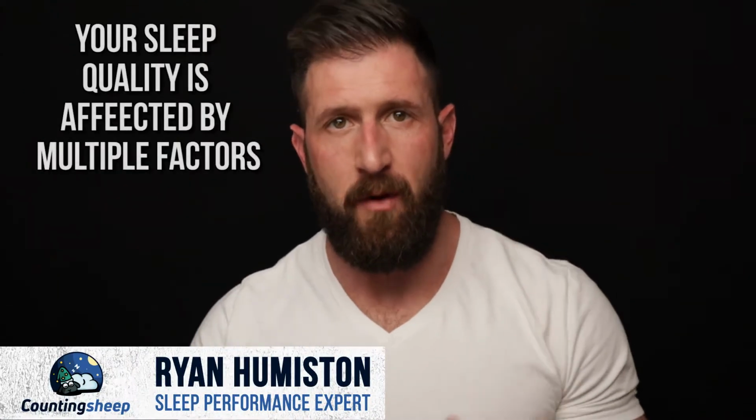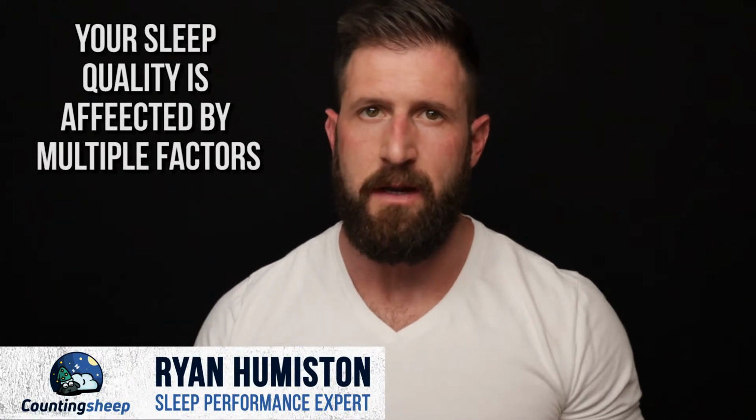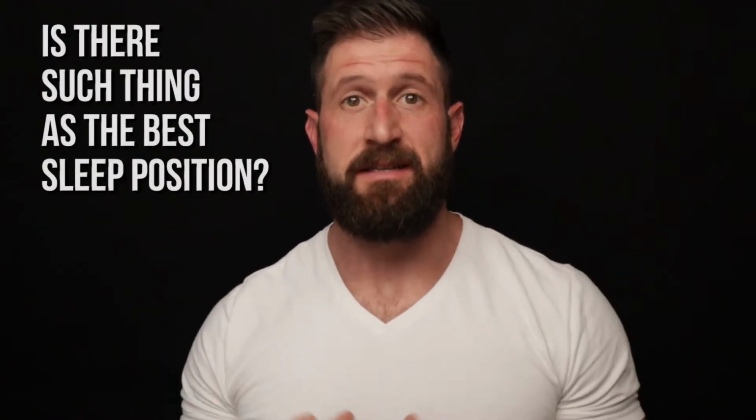Your sleep quality is affected by multiple factors. It isn't just how dark and quiet your room is, or what kind of music you listen to before you hit the hay. It's about how you lay your body down, too. So, is there such thing as the best sleep position?